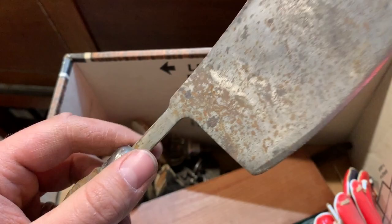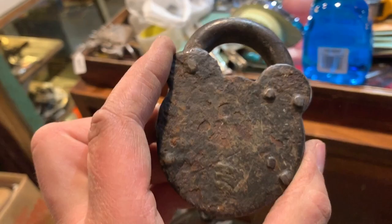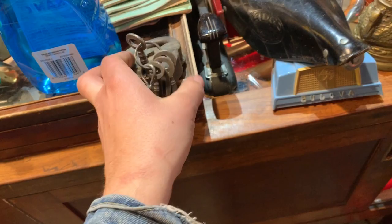Actually, check this out. It's a nice old lock. Keys, too. That's a bonus. Yeah, it's got the keys. It's not marked like with a railway name, but that is an older piece. It still has the keys. You can check it out. Yeah. Go for it.